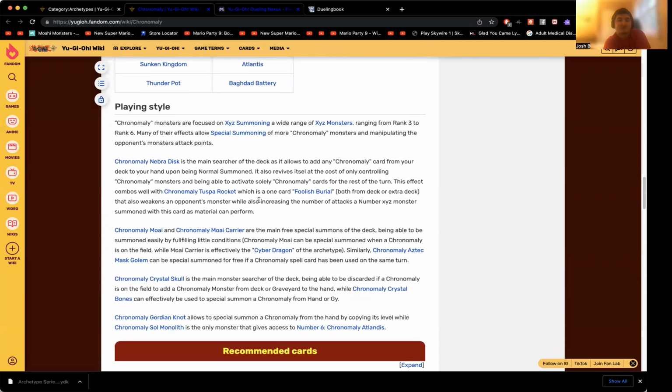Playing style. Chronomaly monsters are focused on Xyz summoning a wide range of Xyz monsters, ranging from rank 3 to rank 6. Many of their effects allow special summoning of more Chronomaly monsters and manipulating the opponent's monsters' attack points. Chronomaly Nebra Disc is the main searcher of the deck, as it allows you to add any Chronomaly card from your deck to your hand upon being normal summoned.